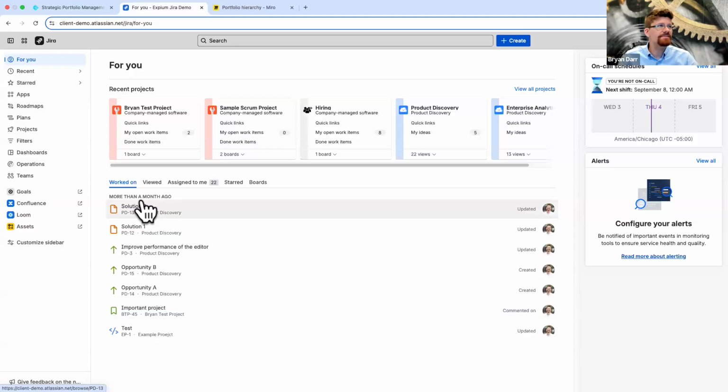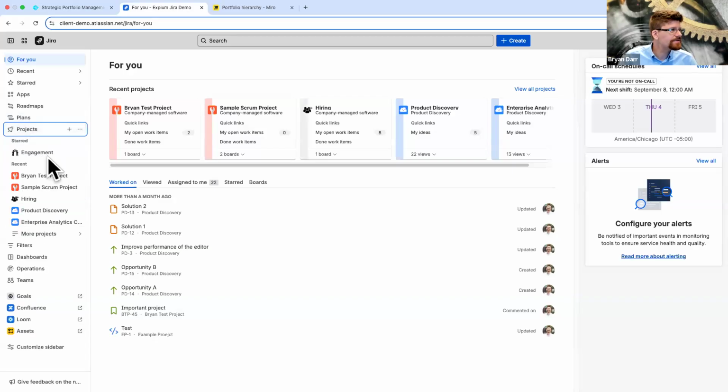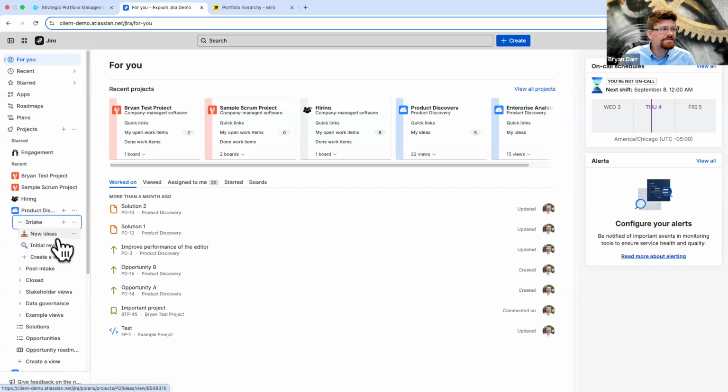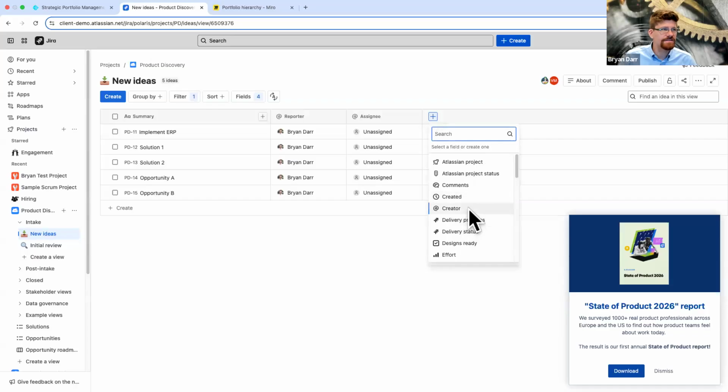So this is Jira. This is a live instance of Jira. And I mean, it's a demo instance. And if I come to projects, I'm going to come to my Jira Product Discovery project. And we can see here under my intake, I guess folder you'd call it, I've got a couple of different views. So I've got my new ideas view. And this is incredibly simple, right? This is just showing our ideas, the reporter, and the assignee. But I can bring in as many other fields as I want.